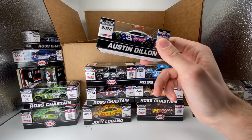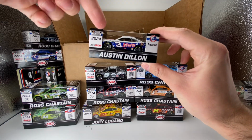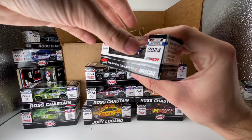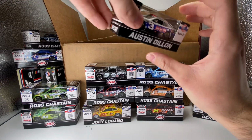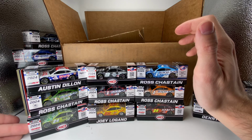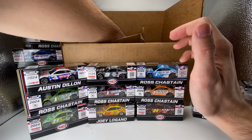Austin Dillon, 2024 Toys for Tots Chevrolet Camaro. For you Dale Jarrett fans, you're going to remember his Toys for Tots Ford Taurus back in 2004. Had that diecast. I might have done a diecast review. Regardless, this just got recently announced for NASCAR Authentics Wave 9, I think it was. So if you miss out on that, or you don't want to wait for it, go ahead and pick it up in the Gold Series. Already available. Go ahead and do so.